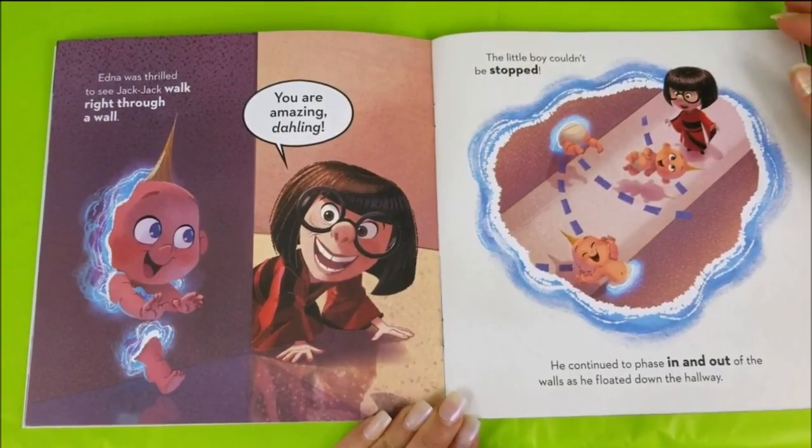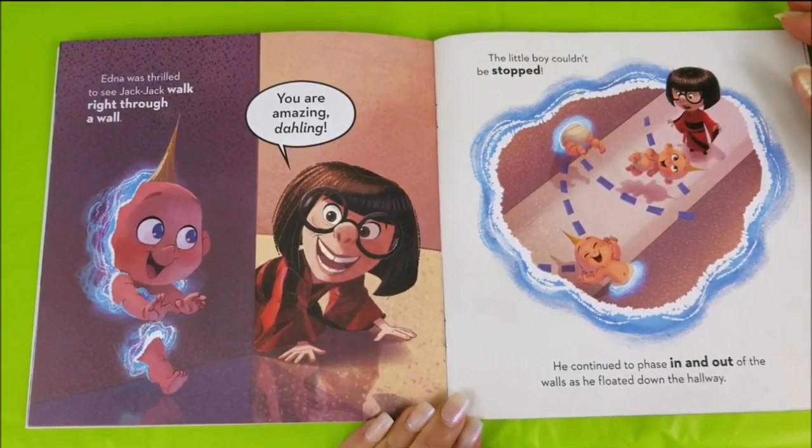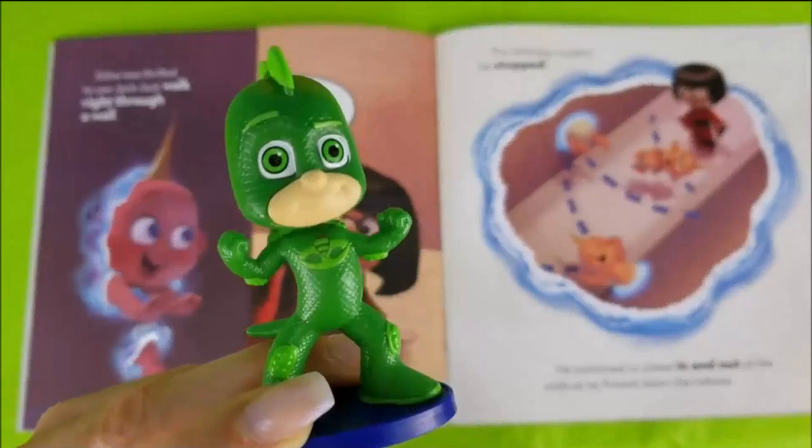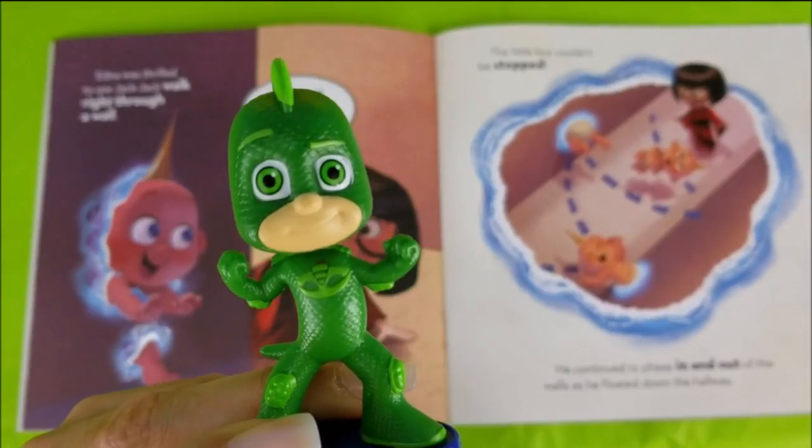Edna was thrilled to see Jack-Jack walk right through the wall. You are amazing, darling. The little boy couldn't be stopped. He continued to phase in and out of the walls as he floated down the hallway. Whoa, now that would be a super cool superpower to have.